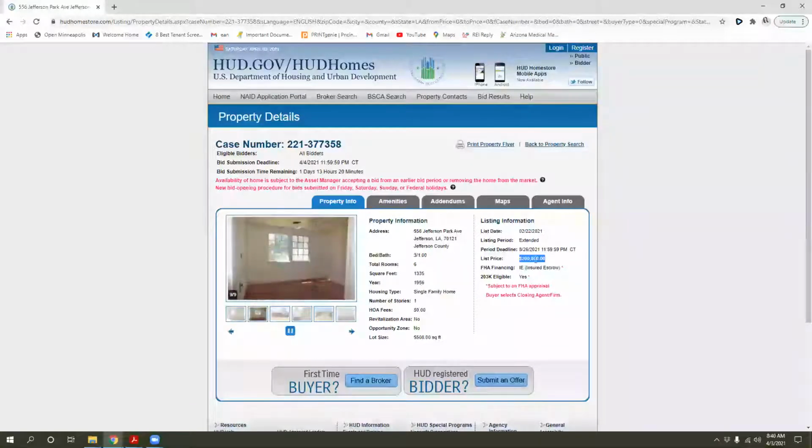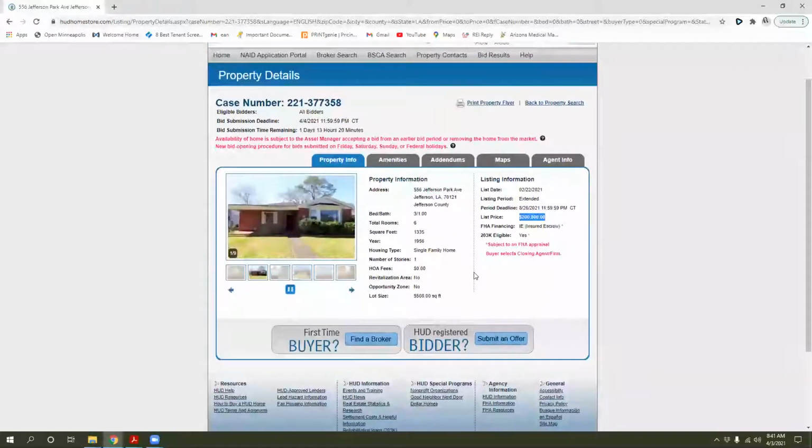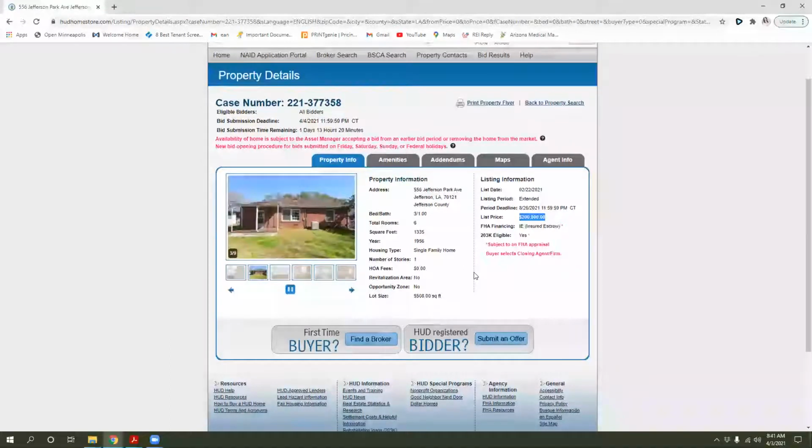So after the first 30 days, you can put in offers every week, maybe? I do, yep. And sometimes 3 times a week, because I want to get it before anyone else gets it.